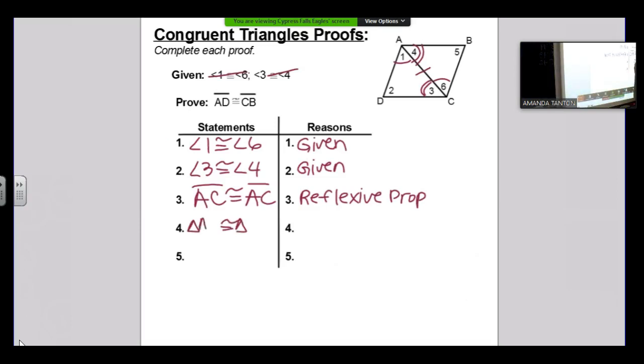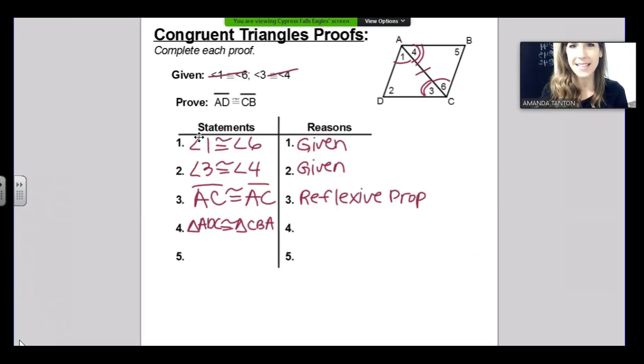Now, you get to pick the order. I'm going to choose A, D, C, so now I have to say C, B, A. The order has to match, but you kind of get to choose the order on your own. Why are those triangles congruent? What's the reason? ASA. Nice. Angle, side, angle. And then if you're like, well, wait, I've already proved them congruent, what do I do now? You always end with the prove.